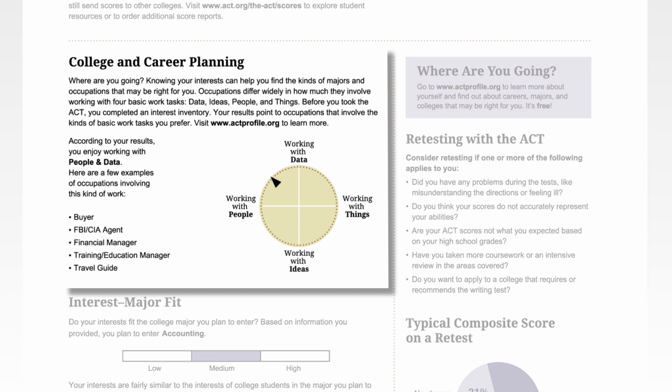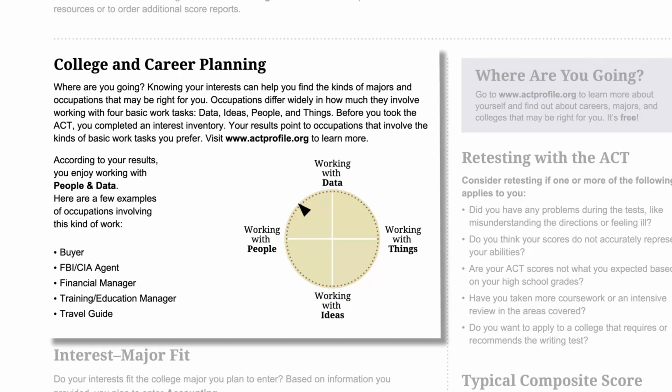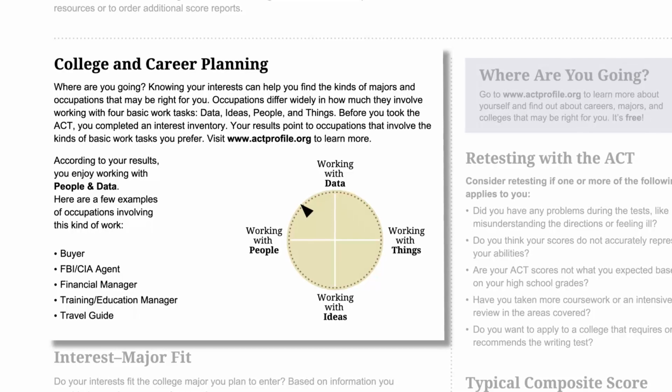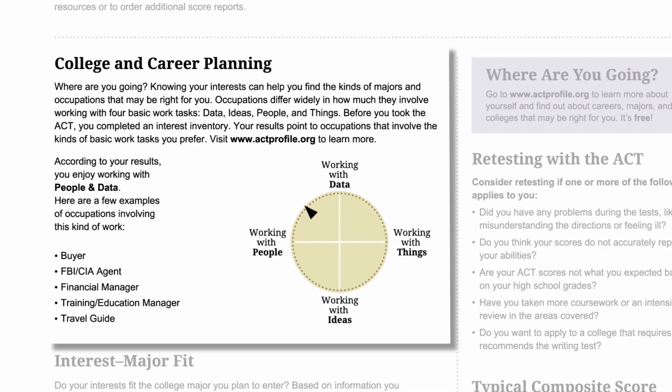Let's look first at the College and Career Planning section. The circle with information you see here is called the Career Connector. The Career Connector summarizes your interest inventory results, and based on this information, indicates which majors or work areas might interest you in the future.